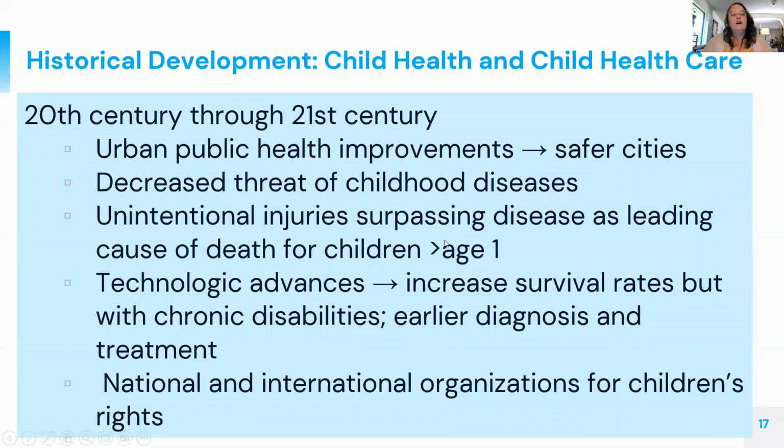As we continue on into the 20th century and through the 21st century, we now have safer cities, we have our vaccine programs, we have a decreased threat of childhood diseases because of those vaccine programs. So there was a time in the recent past where we didn't even think about things like polio anymore or measles because we had a vaccine that almost eradicated those diseases from existence. Unfortunately, in the last 10 or 20 years, we've seen a big pushback against the vaccine idea, and those diseases are still around, and they're actually coming back.